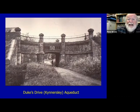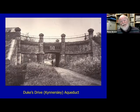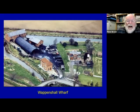Another thing that's very sadly gone is the ironwork here. It's another one of Telford's aqueducts, but this one had the coat of arms of the Marquis of Stafford in them. It is said that it was taken by the Barbridge Gorge Museum, but nobody's been able to find it since. And that takes you down to where it meets the old Shrewsbury Canal.